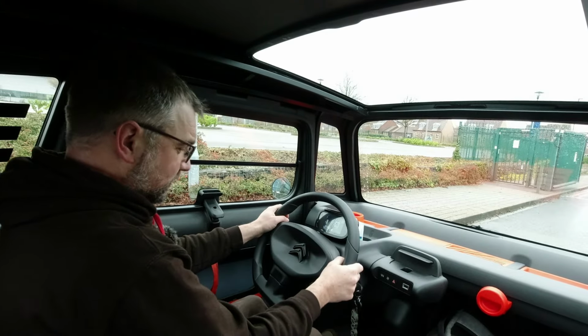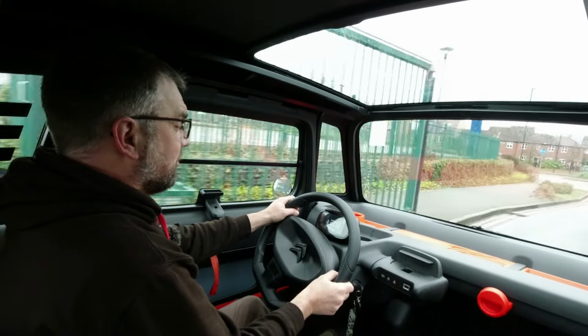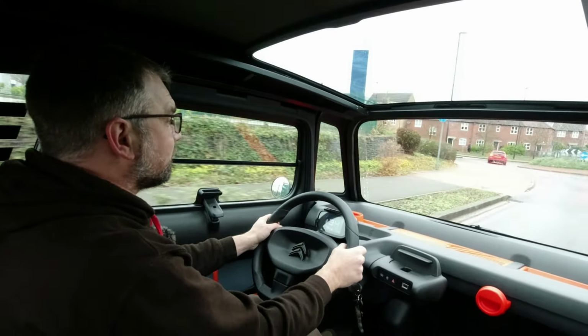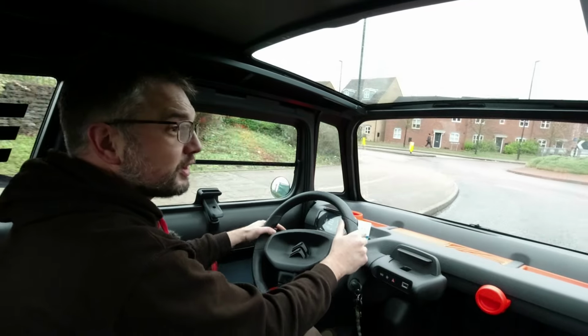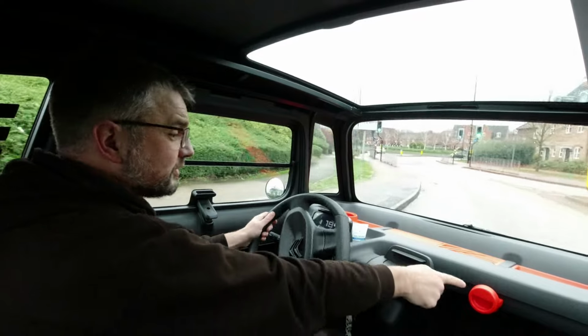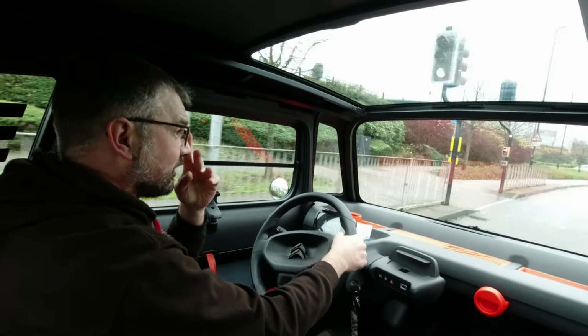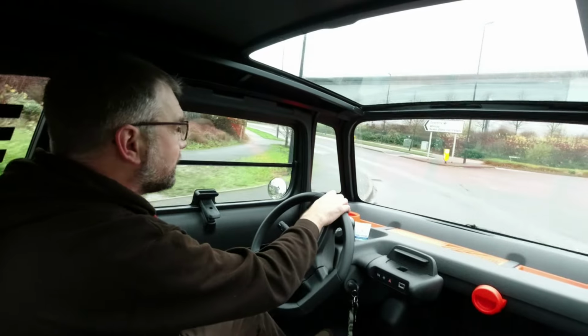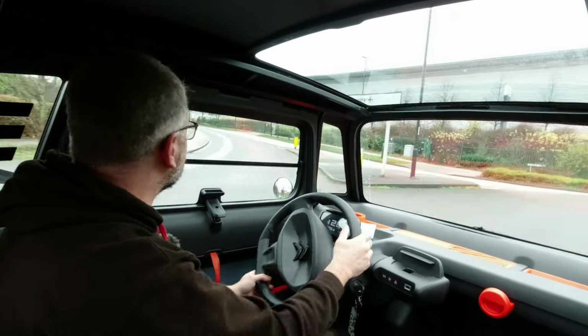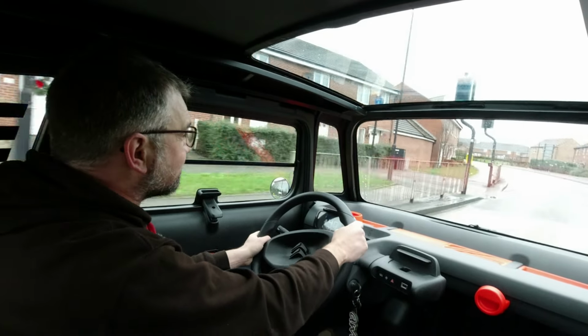I want to see what it accelerates like. Whoa! That's actually much perkier than I expected. So perky my bag fell over. I should have attached it to the handy attachment point for attaching your carrier bags. There is regenerative braking apparently. It isn't very aggressive, I'll say. Let's go for VMAX.